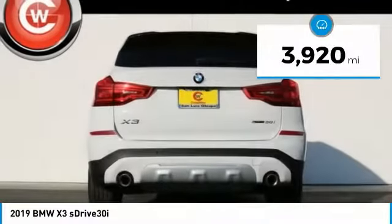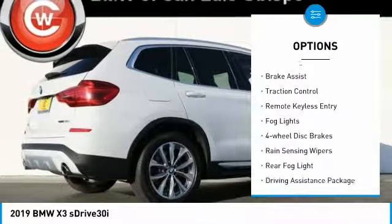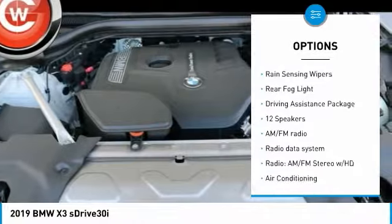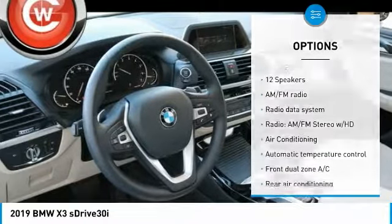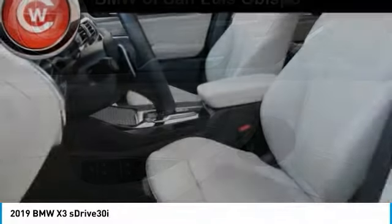Here are some of this vehicle's great options: panoramic moonroof, electronic stability control, power liftgate, brake assist, traction control, remote keyless entry, fog lights, four-wheel disc brakes, rain-sensing wipers, rear fog light.